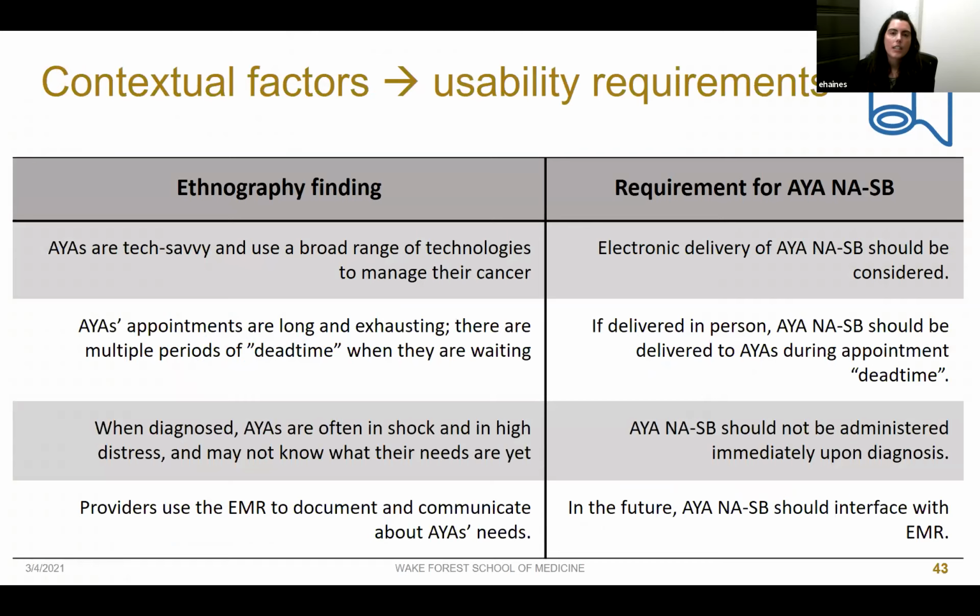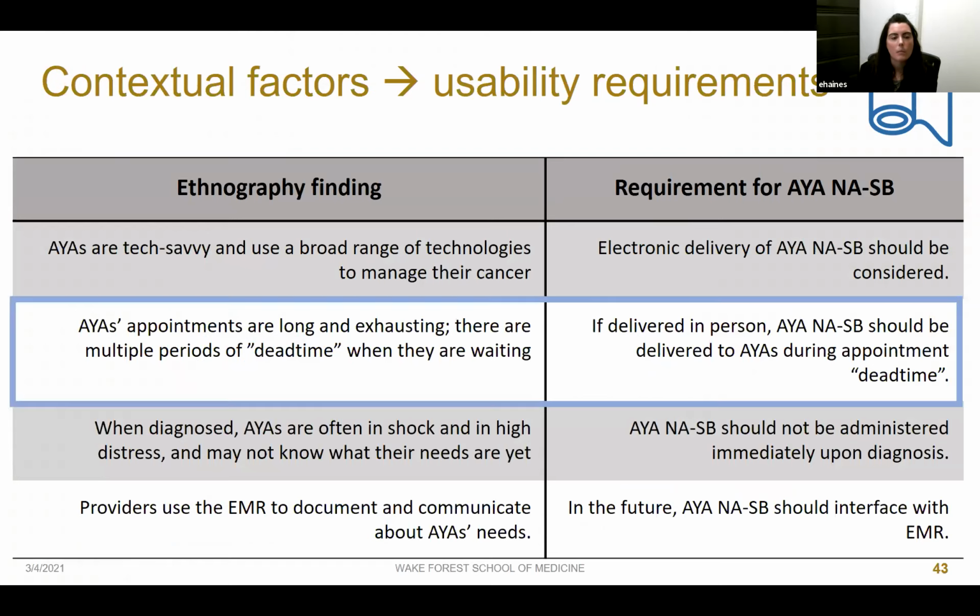User-centered design often involves some sort of translation of contextual factors into usability requirements, where the characteristics an intervention should have to be usable in practice. And we used ethnography data to generate a list of requirements for NASB, and this slide shows just a few examples. So for example, let's look at this second row.